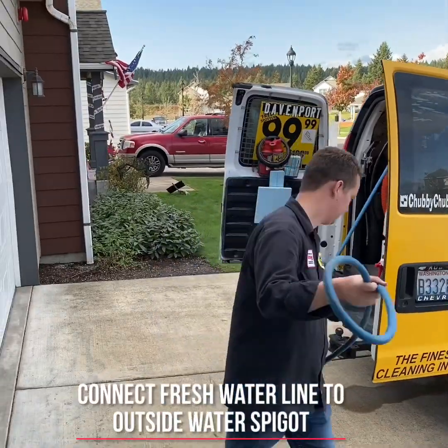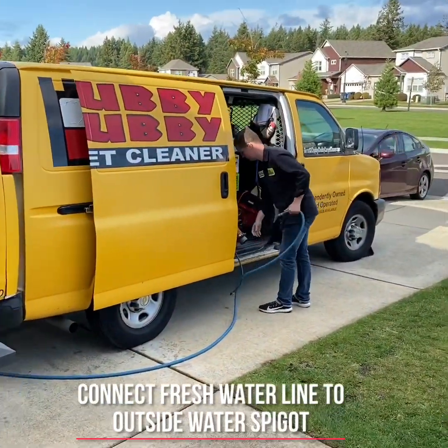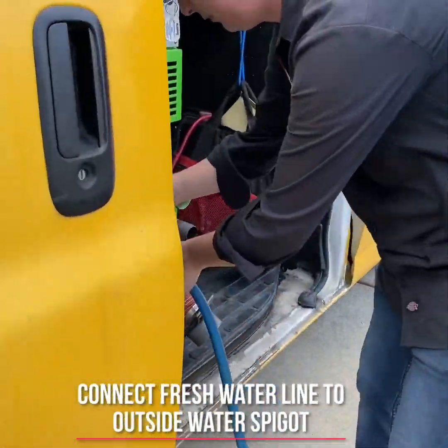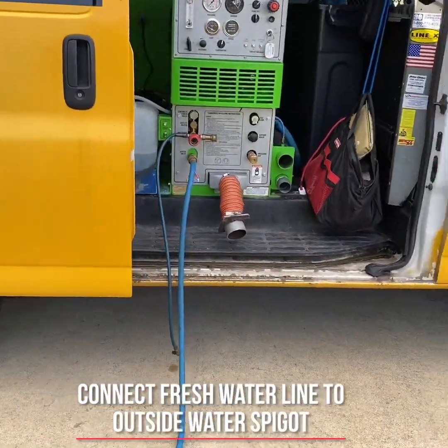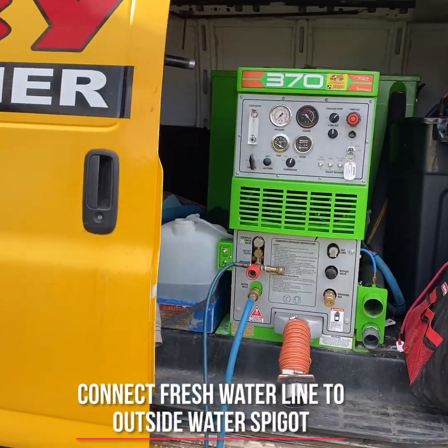Now for setting up the water supply line that goes to the garden spigot of the home. Go slowly. Watch what we're doing. We're going to hook up that thing right there to the water inlet. Then we're going to get the remainder of the hose and hook it up to the garden spigot on the side of the house.